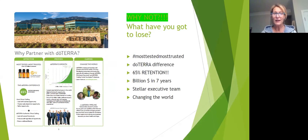And the third thing is our caring: we are changing the world. What we do here is not just affecting the people who come on board as wellness advocates and wholesale customers. This is about people in other parts of the world that you will never meet. Well, you might meet them if you went on a sourcing trip. But you will probably never meet the man or the woman who is the harvester for our beautiful essential oils, right? You may never meet them, but your purchasing that bottle of oil is changing their family forever because of the partnerships that our doTERRA executive team has created with these distillers and harvesters. So we make a huge difference.